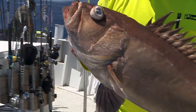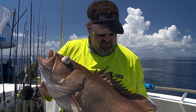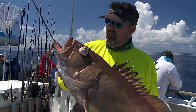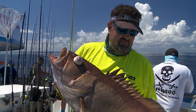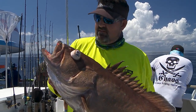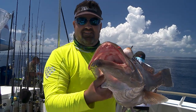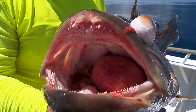Maybe 20. Nice snowy grouper. This is an amazing fish though. It's down there just sitting along the rocks, waiting for anything to swim within 10 feet of it and just houses it pretty much with that nasty mouth right there. You don't want to get stuck in that mouth right there.